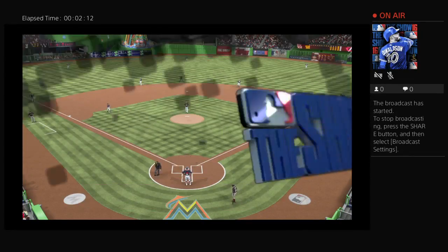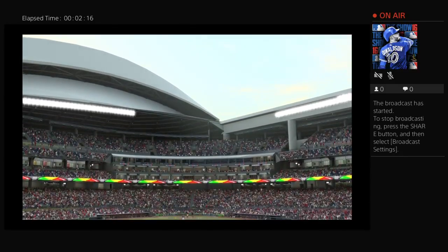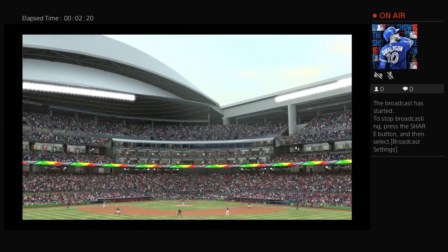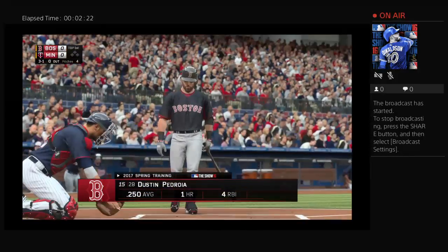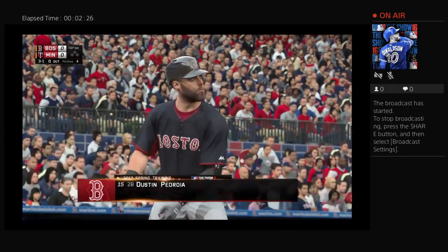Eric, what do we need to know? Well, Matty, Yan Gomes, he's behind the plate. Yanimal, that's what they like to call him. Very good back there. Not only does he have the good physical attributes, but he's very good at calling a game, kind of leading his pitching staff. We'll see how he does in this one.